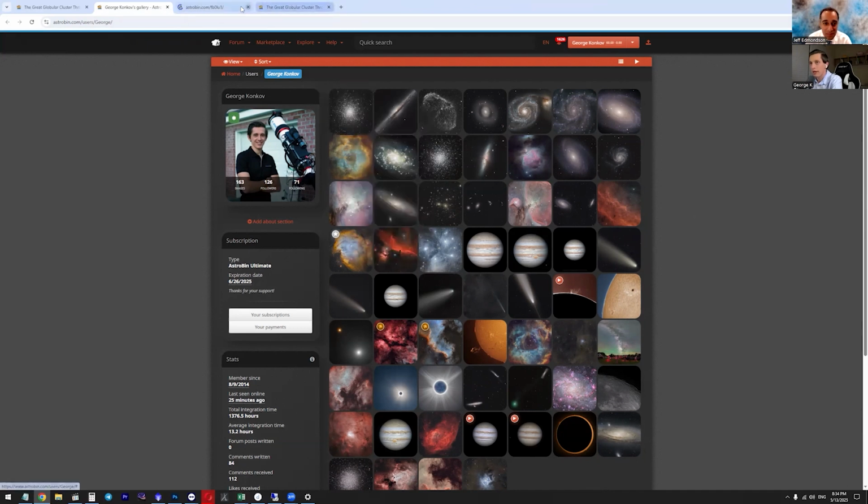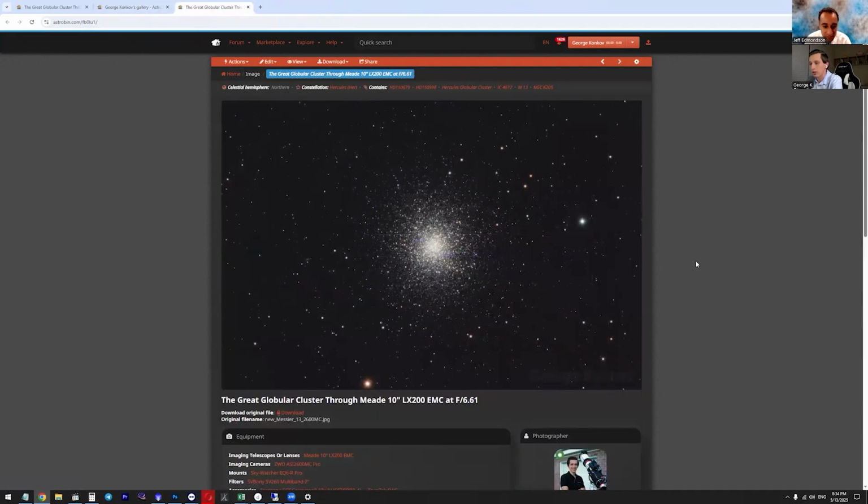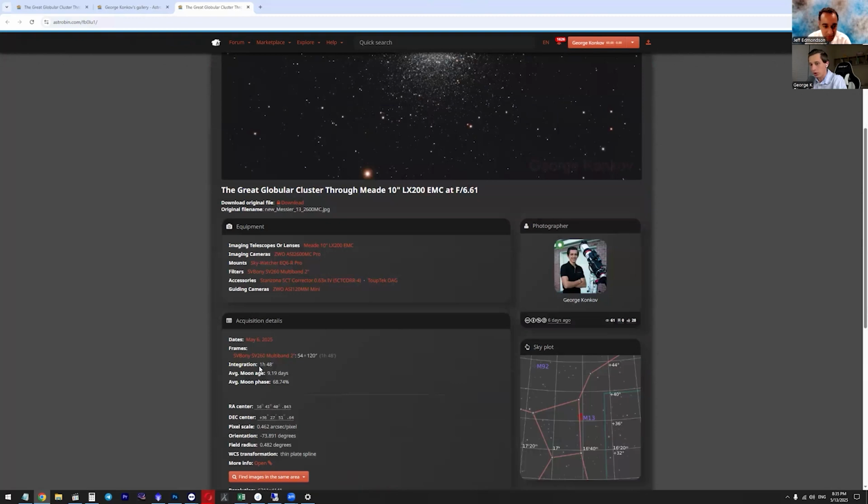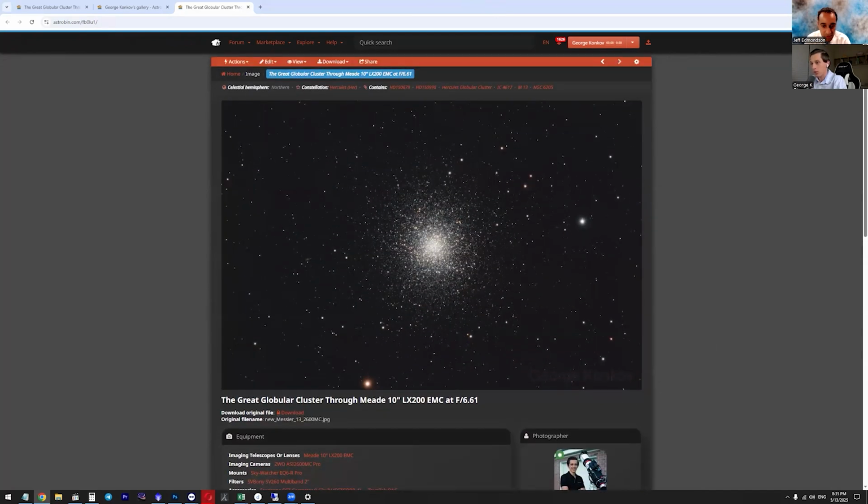This one, yeah, is also one of my test images taken with this mid-size telescope. Here we're looking at the cluster called Messier 13, also known as the Great Globular Cluster. It's one of the largest clusters in terms of angular size in the sky. For this one, I captured a little less than 2 hours of total integration time. As you can see here, it's 1 hour and 48 minutes taken using a color camera.